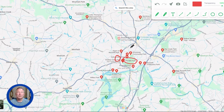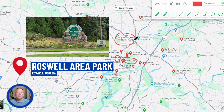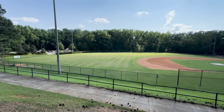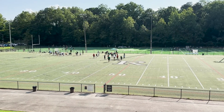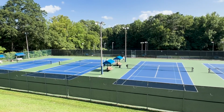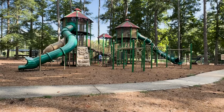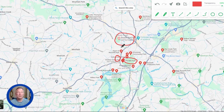Also, you do have the Roswell Area Park right there. So that's another great park that has a lot of baseball fields, football fields, soccer fields, has tennis courts, has a swimming pool. So a lot of outdoor space there that's available for the residents that live here in Roswell.